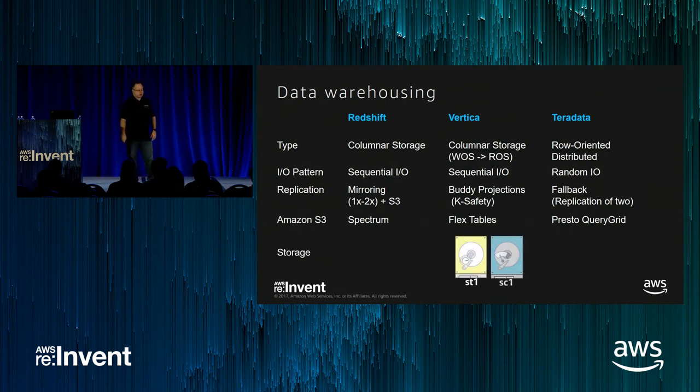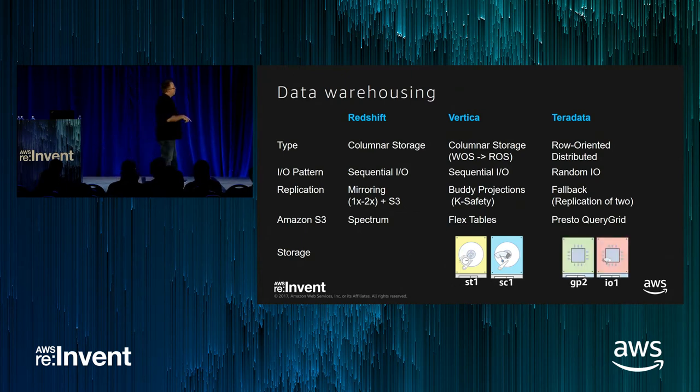But if you're going to run Vertica, for example, Vertica is a memory mapped database. It does all its changes in memory and then flushes those changes into disk. So it's actually a really, really good candidate for sequential I/O. SC1, ST1 storage are good options for running a Vertica cluster because the cluster doesn't really worry so much about performance of the I/O.